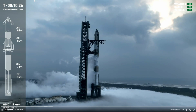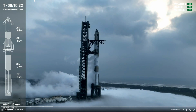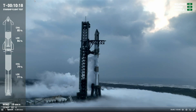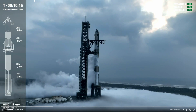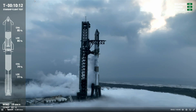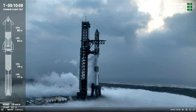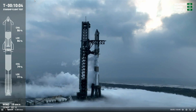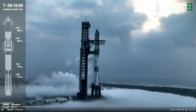The pad itself is getting ready. Reminder that we're going to light those engines about 4 minutes before it actually takes off, so you'll see them start. The 33 engines on Super Heavy start to light prior to that T0, and then about 2 seconds after we'll start to see first motion. But everything looking great. Just coming up on 10 minutes until launch. Getting excited down here, ready to feel the rumble. I'll send it back to you guys over in Hawthorne.